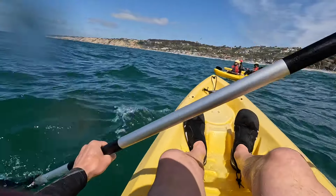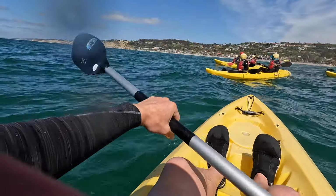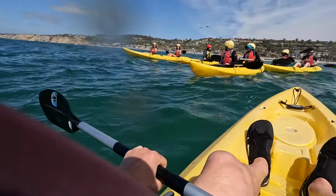The boat guide mentioned she sees schools of dolphins who like to swim back and forth between the pier and La Jolla Point on a frequent basis. But on this run, the dolphins are nowhere to be seen.